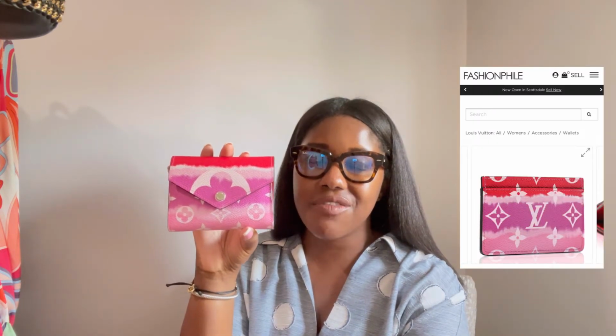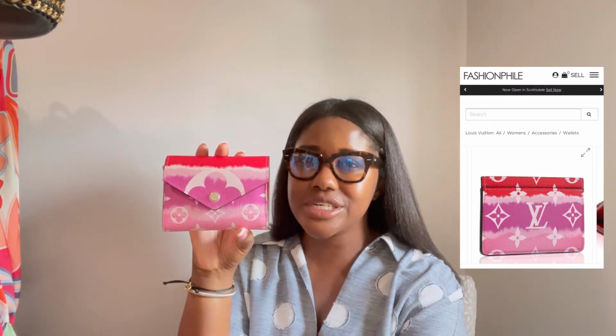This also came in a card holder, and if I'm not mistaken, this collection did have the wallet in a Zoe wallet, but I'm not 100% sure on that. But this is the Victorine wallet. It opens up like so. It has more than enough card slots. It has space for me to put my business cards. I also have space to put cash. I also have space for change.